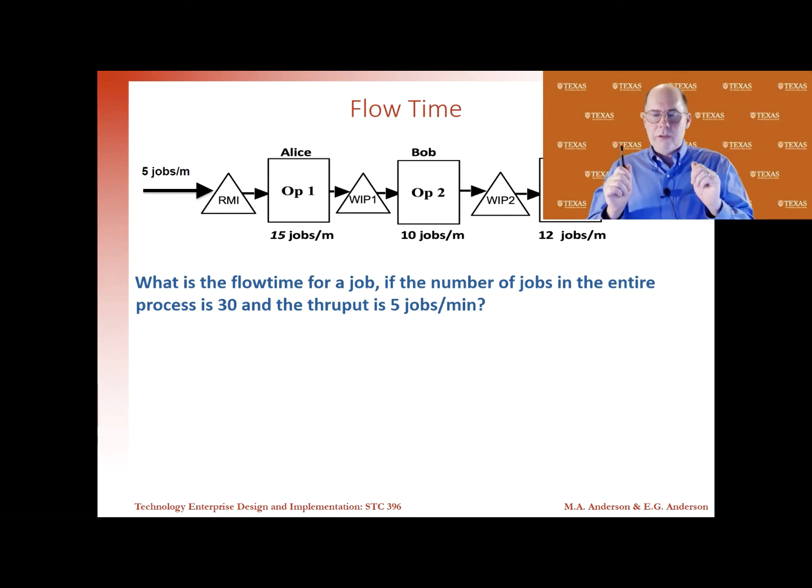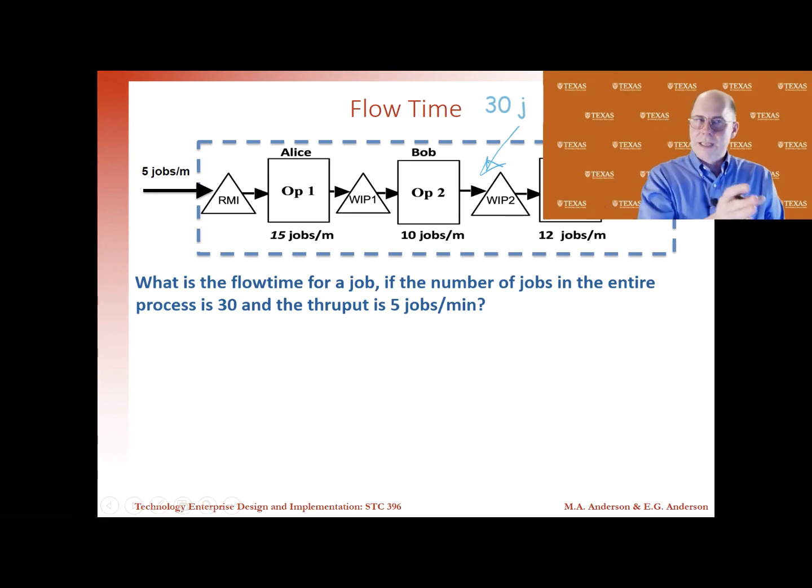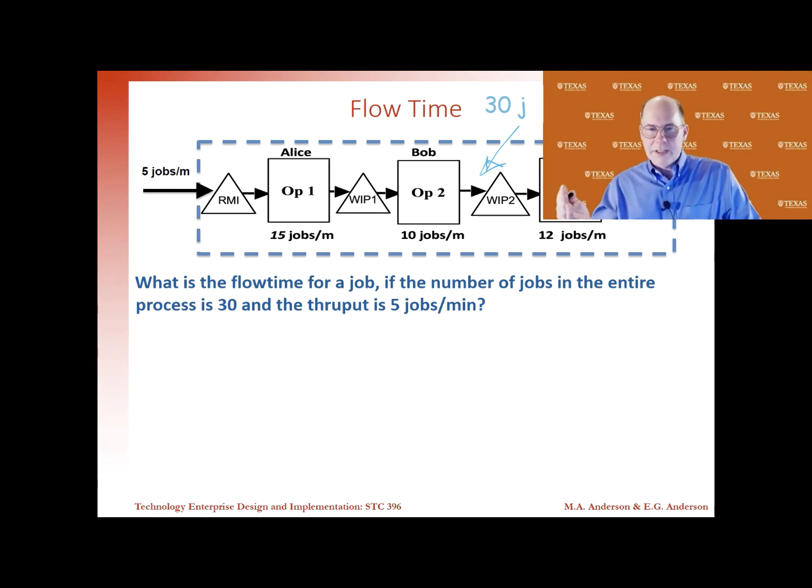There is this thing called Little's Law, and it is wonderful. What it tells us is, as long as we know the number of people inside a process, and usually it's a whole lot easier to count the number of people in a process. So there's 30 people here, or 30 jobs. A whole lot easier to count that than to actually measure the time that on average they go through the process. Even if you've got a good ERP system that's measuring that, I would double check by looking at the numbers and the throughput. So we've got 30 jobs in there, and we have 5 jobs per minute going in, which doesn't stress capacity at all, and then 5 jobs per minute going out.